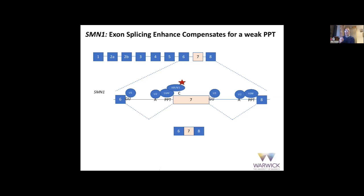This is a splicing factor called ASF-SF2, which has one function, and that function is to stabilize U2AF on a weak polypyrimidine tract. If you have a splicing enhancer, like you do in SMN1, ASF binds to it, it locks U2AF in place, which locks U2 in place. What that means is exon 7 is recognized as an exon in SMN1 RNA, which means exon 6 is correctly spliced to 7, and 7 is correctly spliced to 8. This means that in SMN1 processing, you always include exon 7, which means the gene encodes a full-length functional protein almost 100% of the time.